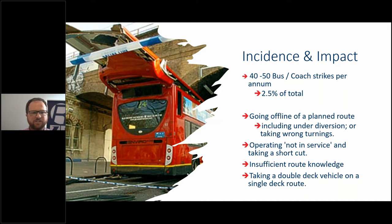Now, most bridges that get struck are rail bridges. That has a huge knock-on effect on the rail side of public transport. Having said that, there's over 1,700 bridge strikes in 2019. Typically, every year, there's actually only 40 to 50 bus and coach strikes a year, which is only 2.5% of the strikes. So a small proportion, but a very damaging proportion.